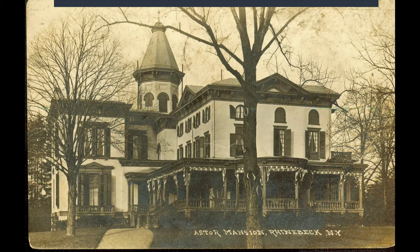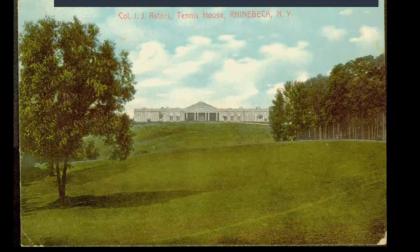This, unfortunately, is the Astor Mansion. And I've been told that it was demolished by Vincent Astor's second wife because she did not want to live in a house that was built by the first wife. And here, of course, is Astor Courts, which is still here today. And after the mansion was demolished, they split their time between the tennis courts, which we know as Astor Courts, and the tea house, which is right over here behind these trees.